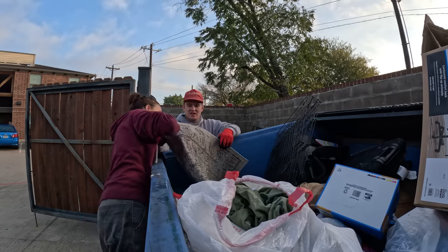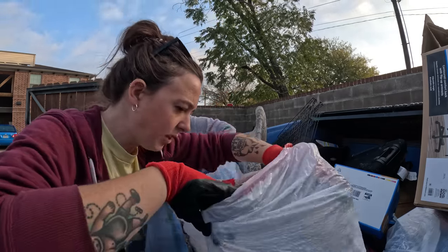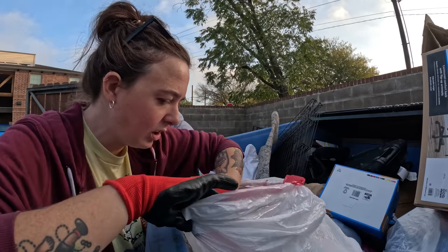Is it gross? This is a lot of fur. Too much fur. We've taken some that have so much fur like that, and it's really hard to clean them without a professional cleaner.